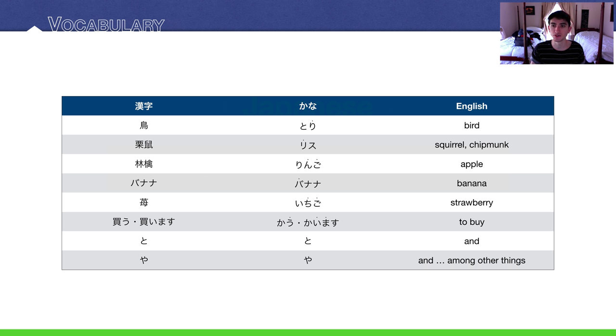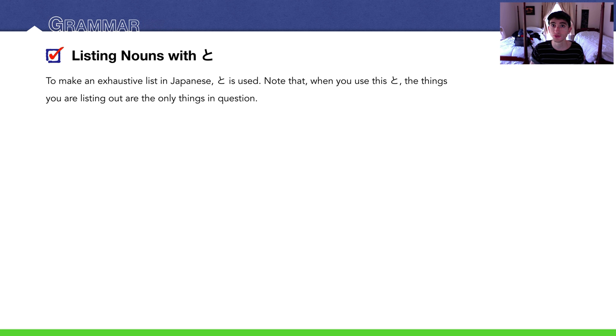And then some foods here. Ringo means apple. Banana in Japanese is banana. That's easy. And strawberry, ichigo. And a new verb, to buy something, 買う and 買います, okay? And then our two words for "and" when you're listing things, と and や. I'll go into more detail on the differences between those two in the grammar section, which is right now.